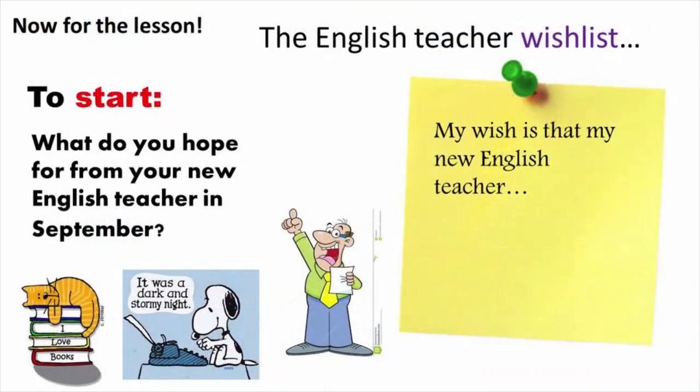And now for the lesson. So what we'd like you to do is to think about what you personally would really like to get from your English teacher when you start secondary school in September, and to fill in the post-it on the right-hand side that says, my wish is that my new English teacher, and then to complete that sentence before you move on.